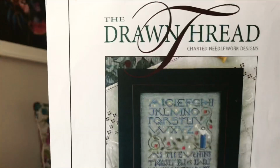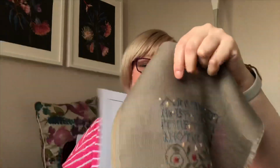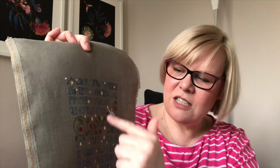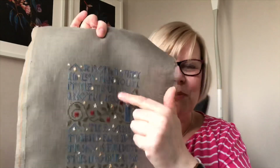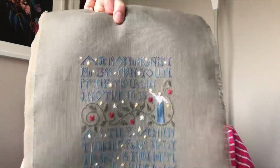There are actually two ways you can stitch this. In the chart picture, it shows the alphabet at the top, or you can choose to stitch the whole verse, which is what I did, but I went wrong and followed the chart for the ABC for the woman, so with the words, you have to alter the height of the lady and a little bit of the whirly bits there, but I don't mind the way it is. I've fudged it and it's fine.